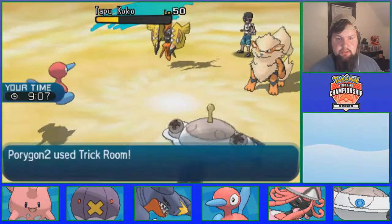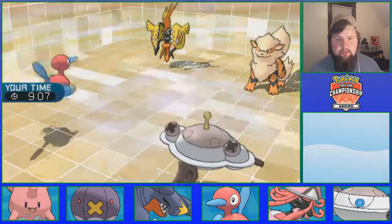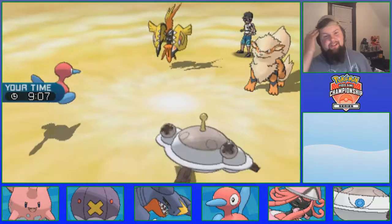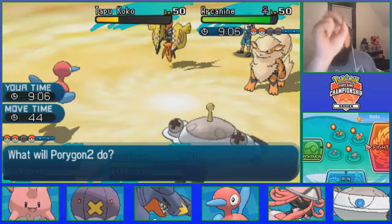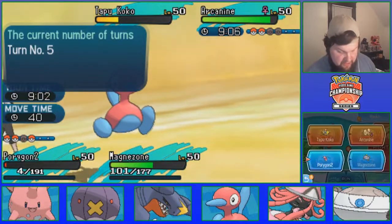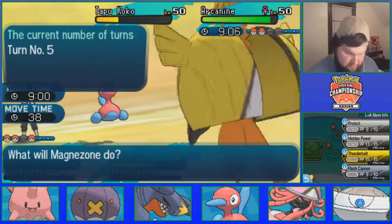The Koko is going to take a bunch of damage from that Flash Cannon. I get the Trick Room set up. Even... I have 0 special attack investment. 0 special defense, sorry. I have a bunch of special attack. 0 special defense, though. So even with that, Porygon out here.